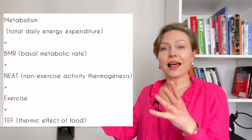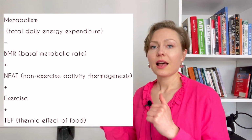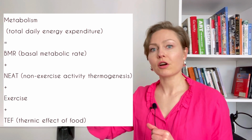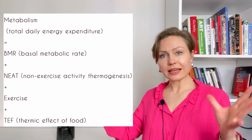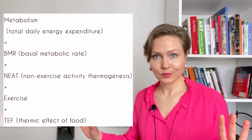So one of these elements should determine our metabolism, or maybe a couple of them. And I'll tell you straight away that it's not the thermic effect of food. It's normally 10% of our total daily energy consumption. It's not much and we cannot influence it. Maybe it is BMR. Let's look at BMR.